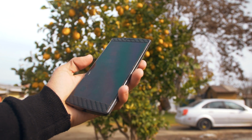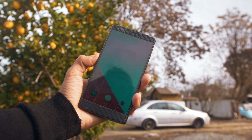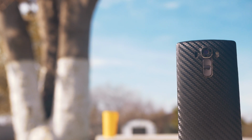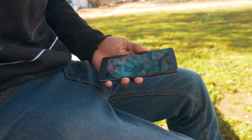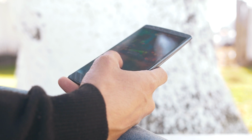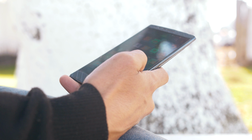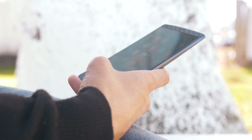So the LG G4, the successor to the LG G3, which at the time was an amazing phone. The LG G4 came out in June of 2015, and when this device was first released, the hype was real. Literally everyone wanted to get their hands on this device, but that's been almost 6 years since it came out, and is it actually any good in 2020?